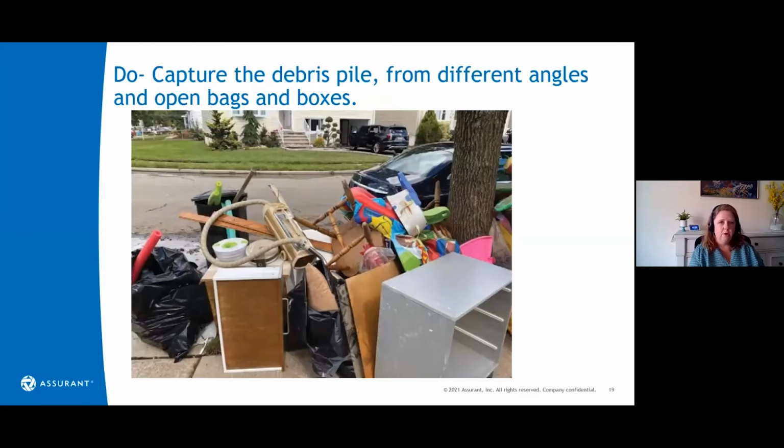All right, look at the debris pile, capture it from different angles. I mentioned earlier, when it's safe to do so, open those bags, open the boxes, just take a quick picture of what's inside there. Is it insulation? Is it kids' toys? I don't know, because we never open the bag. So definitely capture as much of the debris pile as you can.